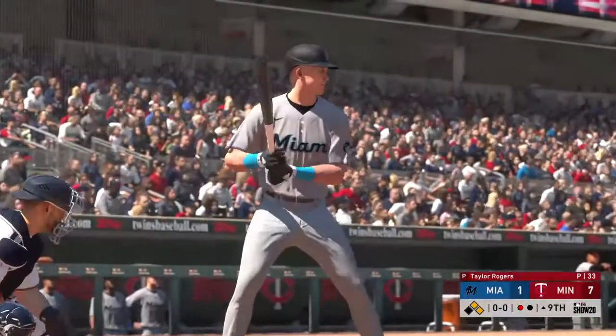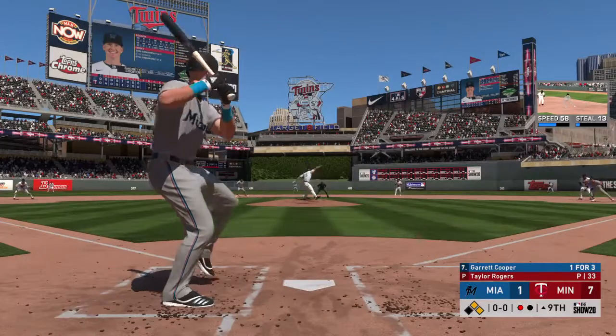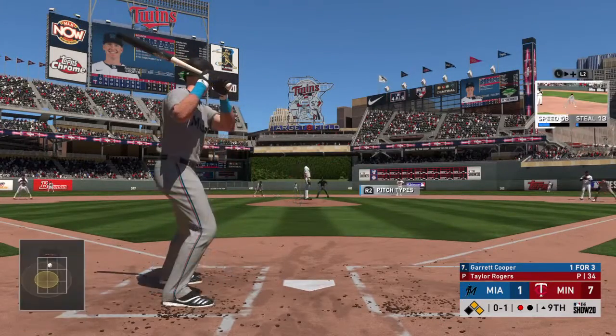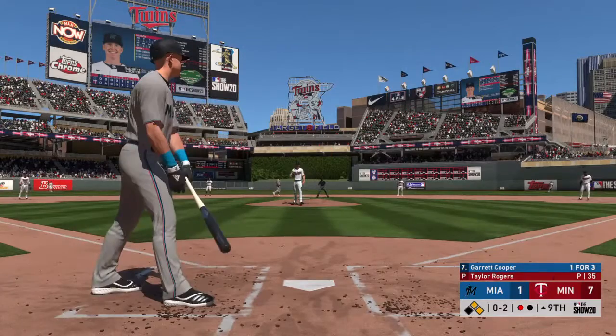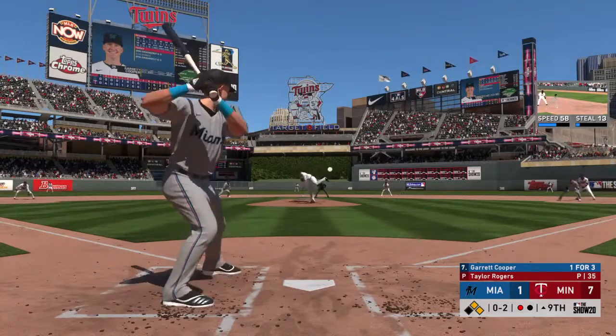Now batting, digging in now, Garrett Cooper. He's got a hit in 3 at-bats to this point. Swing and a miss, 0-1. That was a pretty good fastball after he walked the hitter previous. There was a little anger on that heater. Hold strike 2 with the letters, 0-2 now.